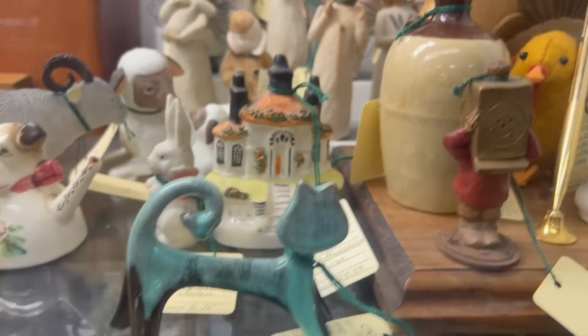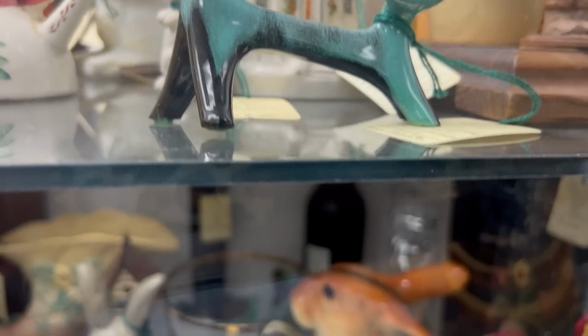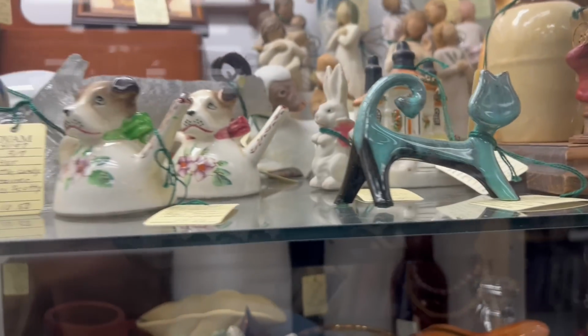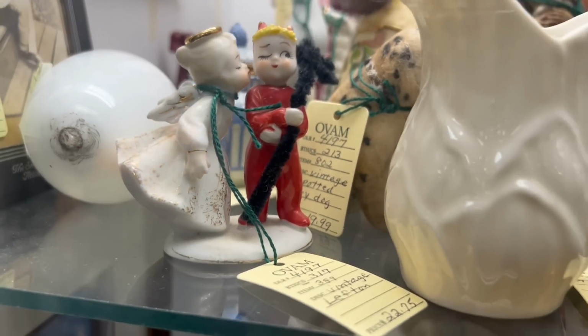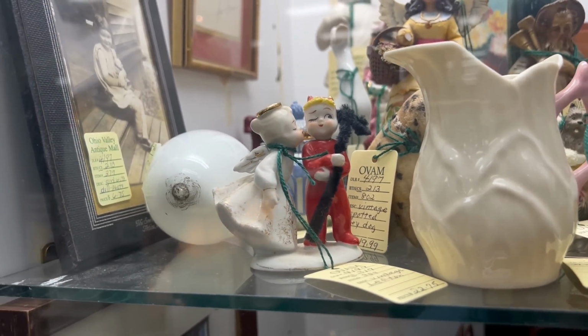All right, here's one of these cats. I think these are so great. At $32.50 for that size. I think I looked it up last time I was with Dagny and I saw one. And that's probably about what I'd get for that too. And I love the Angel and Devil. That's only at $22. That's a pretty good deal for the left in China. It is missing its original pitchfork, but still.